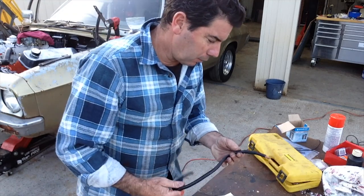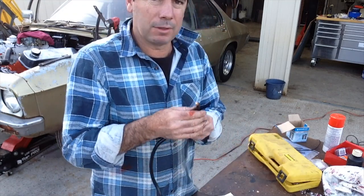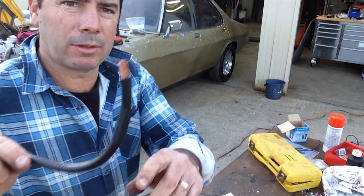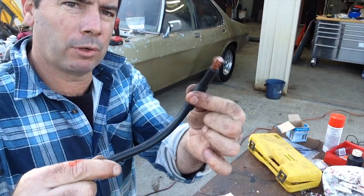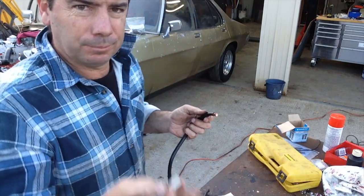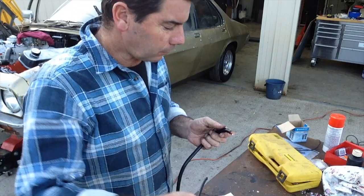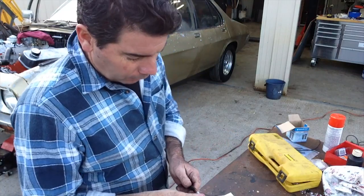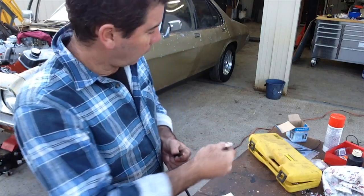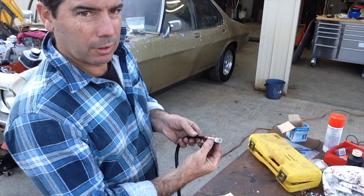And you don't have to just buy generic ones. Great if you can, but if you're just going to get a length, they're pretty simple. Just strip him like that. Put your heat shrink on first. That's there. Now, you buy these little crimp ends. They obviously just slide on. Now, this one won't go on because I've run out of big ones that I used. But essentially, it's just slide him onto your cable.